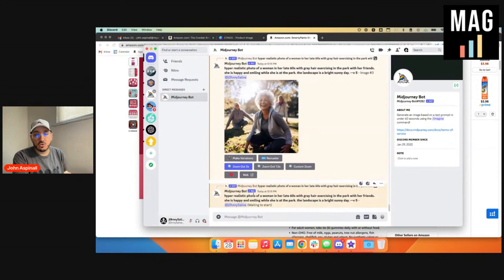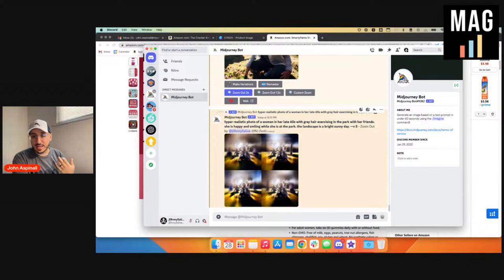So now I can zoom out, and what it's going to do is take that exact same photo and zoom it out. So it's going to add graphics to the landscape and make the woman smaller because it's zooming out, but it's going to keep the overall aesthetic of the photo the same. And again, it's not very quick. It takes like a minute or two, but the results that it gives are really, really good. So while we're doing that, let's take a look here.